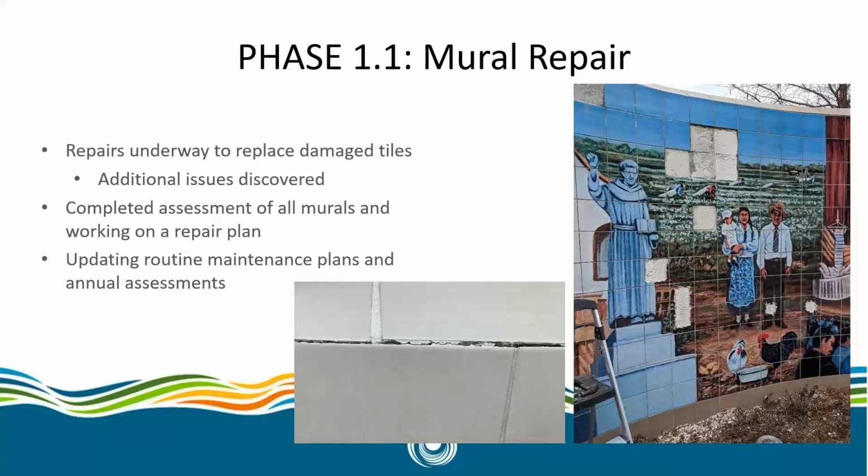And I wanted to give you an update on the repair work that's happening at the Joe Lopez mural. The image you see on the right here is showing the work being done to remove the damaged tiles. As we were doing that, we did notice some additional issues that were troubling. And so what we did was take a full assessment of all the murals. We did see some similar issues throughout each of the murals.